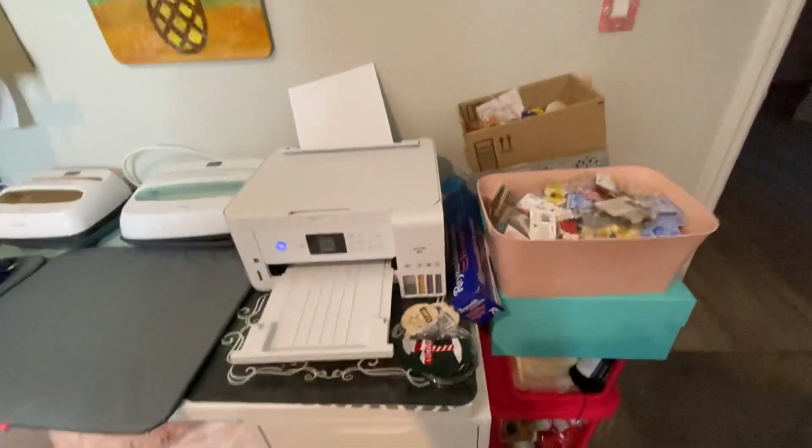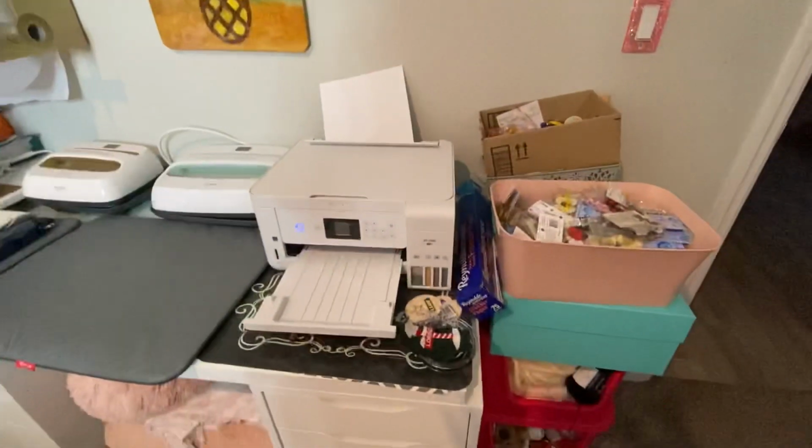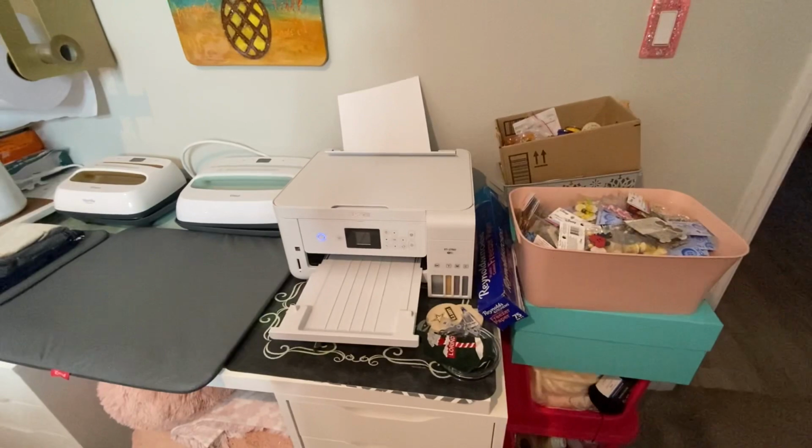So then over here, this is my printer for sublimation.